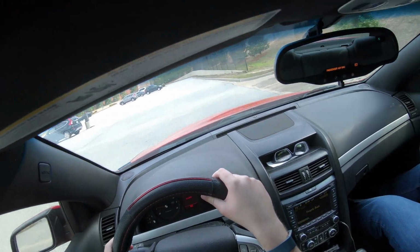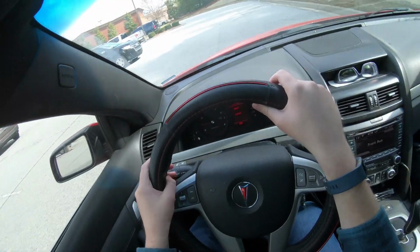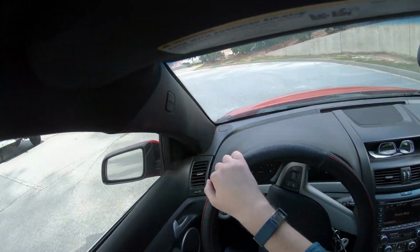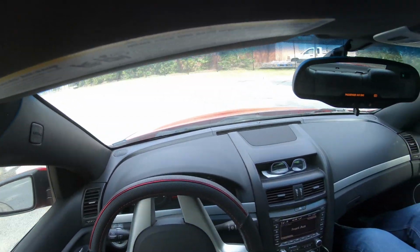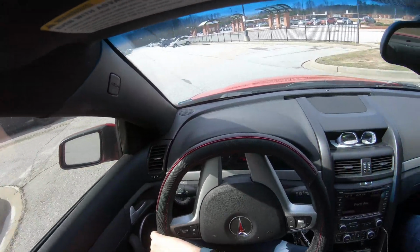Here's another 2 doors. Well, back in the day they had 4 doors. And they had Pontiac, they had all kinds of stuff. So what's it like owning this? How long have you owned it? I've owned it since October.